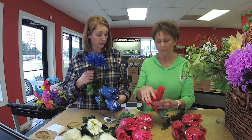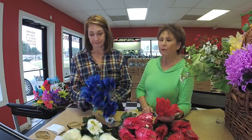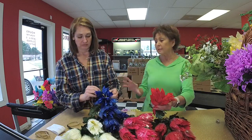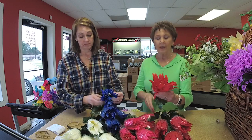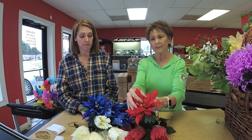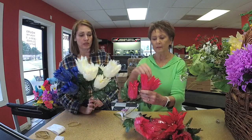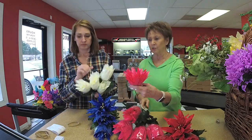I don't know about a blue flower, but blue is not really a natural color. But sometimes you need patriotic, you need something along that line, or collegiate, you know. But anyway, that's sort of what the flowers look like, and they have the little stamens in the middle. They come in red, royal blue, and that's the hot pink. If that fans out, it's about a 5-inch flower.